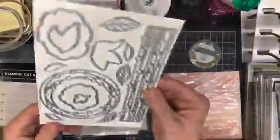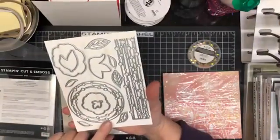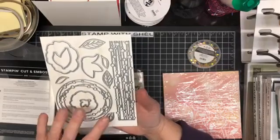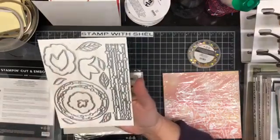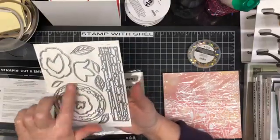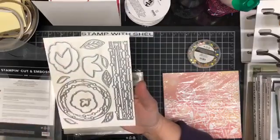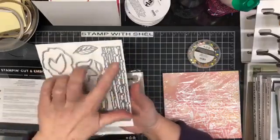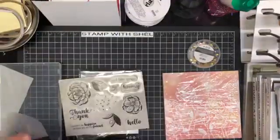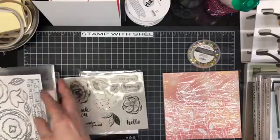All right. And this is the die set. I didn't have time from the time I got home from work today to cut these out, but you're going to see these next week. I promise you I'll be doing some cards with these. But look at these detailed, gorgeous dies. So it cuts out the flowers and the leaves, but it's these that really, really caught me. All right, so that is the Irresistible Blooms.